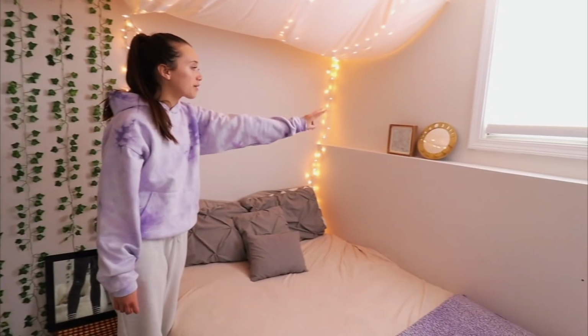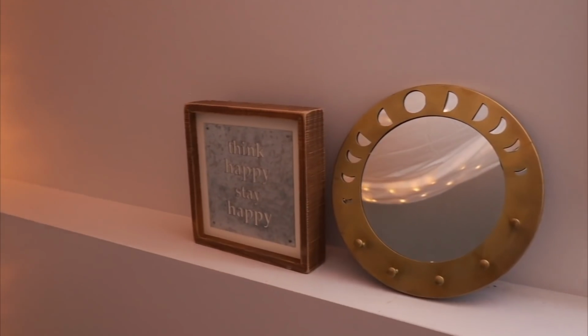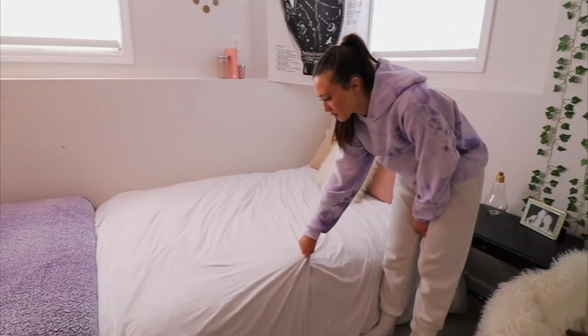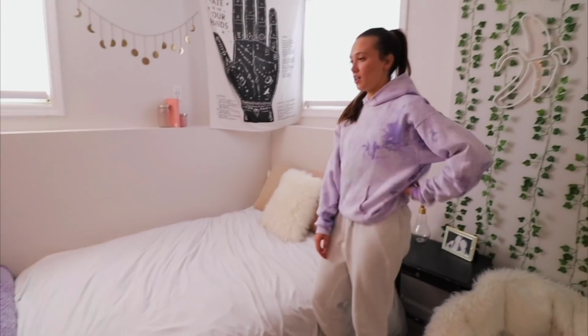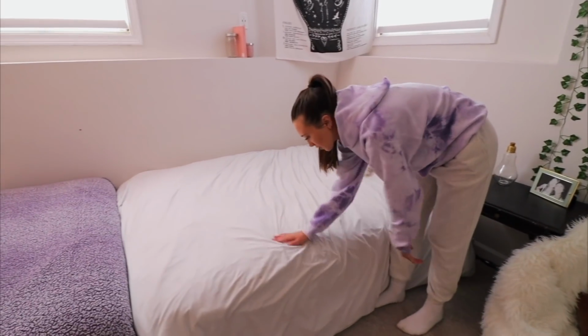And then I think I actually got both of those from Urban too. That sign says think happy, stay happy, and then it's just a cute little moon mirror. And then coming over here to my bed, my bed sheet is from Urban as well, and we just put our old comforters inside this. It's gray underneath here, so it doesn't really look too white.